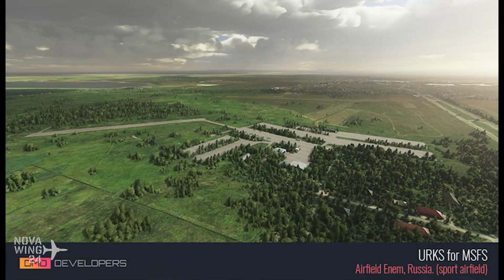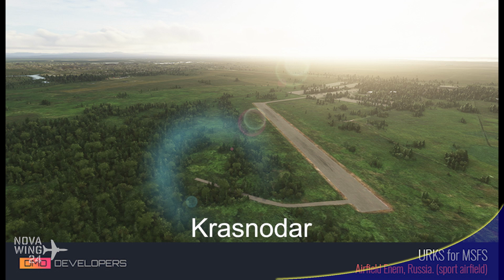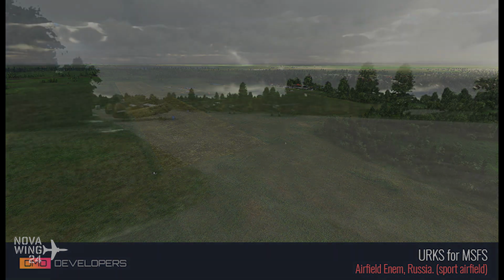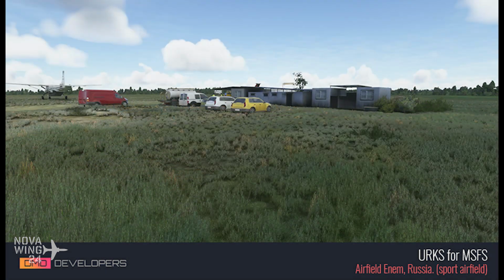Continuing on with scenery releases, this time moving into Europe and into Russia with a release from developer DMD, with the release of their edition of Krasnodar Airport, just northeast of the village of Enem. I have no idea where that is in Russia, but it is somewhere in Russia. But anyway, it's a light GA sports airfield used for GA aviation and for parachute jumps for people who are crazy enough to jump out of aeroplanes. Grass strip with a hard surface concrete strip as well.